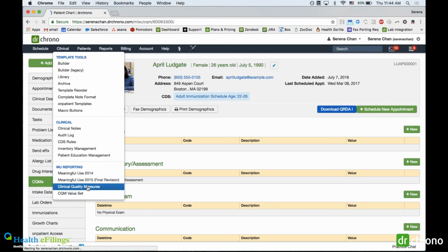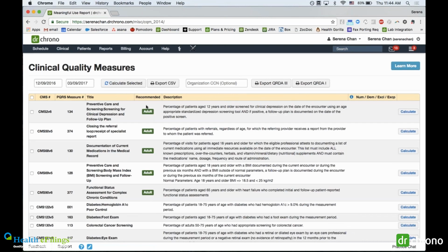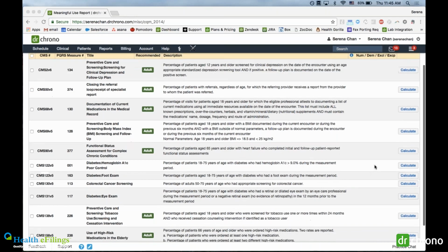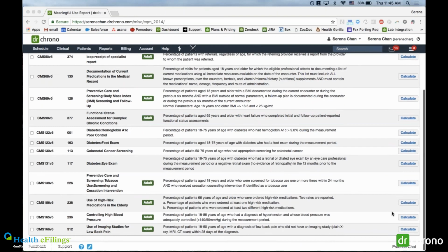Here under the clinical tab, we do have some resources available for you. Down below for meaningful use reporting, we have your CQM section where you can check that on a longer term basis. From here, you can see all of the different measures, which ones are recommended, and on the right-hand side, you can calculate how you're performing, and this will pull based on what you've entered into the specific patient chart within your drchrono account.